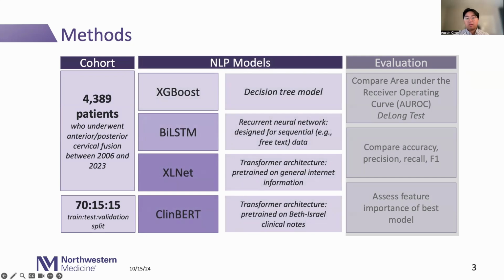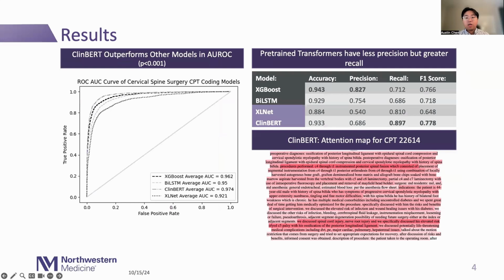We selected the best model statistically, and then using Shapley additive explanations, we explored what the best model is paying attention to when it predicts a code for an operative report. On the ROC curve, ClinicalBERT is a statistically significantly better overall classifier than all other models. Looking at an illustrative example of Shapley explanations, we can see that ClinicalBERT is paying attention to the correct lines for classifying CPT code 22614.